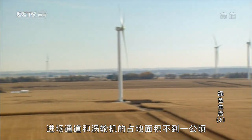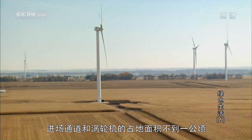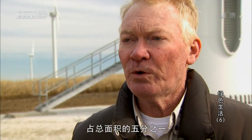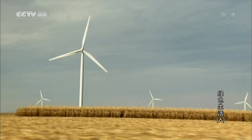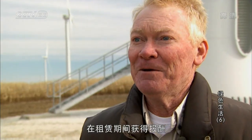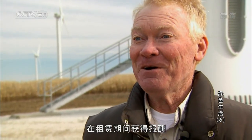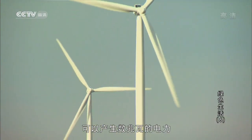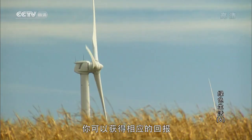We take less than an acre out of production for the access roads and the turbines. But when it's refurbished, it probably takes up only about 20% of that acre. So the farmer is actually going to be able in time to farm land that basically is getting paid for through the lease. If you have the luck of having a good year of wind and generate more than X number of megawatts, then you're paid accordingly.